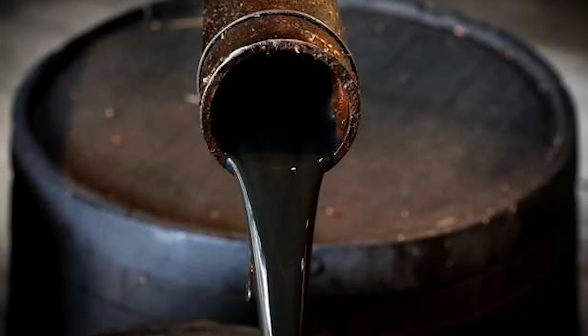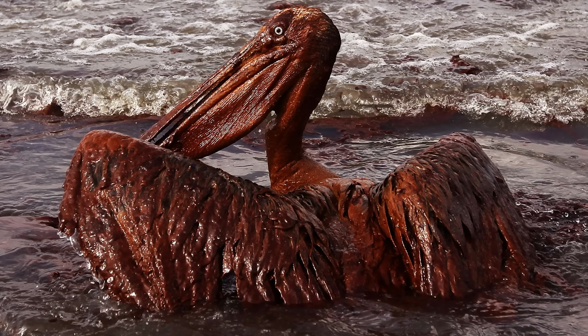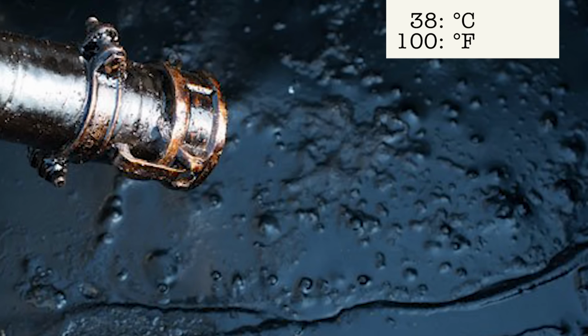Class C products have low toxicity, but they can smother or drown wildlife in an oil spill. It has a high flash point above 66 degrees Celsius. Flammable liquids like crude oil have a lower flash point under 38 degrees Celsius.